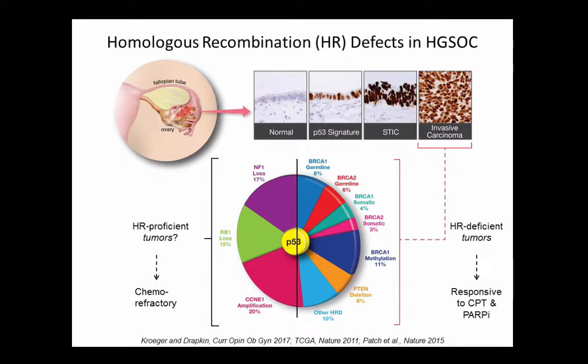The prediction from that is that these are the tumors that are going to respond to DNA-damaging agents like cisplatin and PARP inhibitors. The other half of the pie is actually HR proficient. These tend to be chemorefractory tumors, and so far are characterized by cyclin E amplification, RB, or NF1 loss. And this is from a recent study from David Bowtell's group.